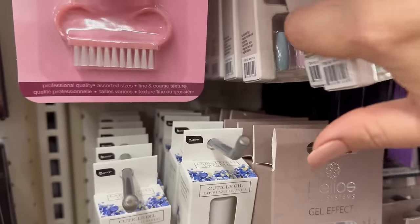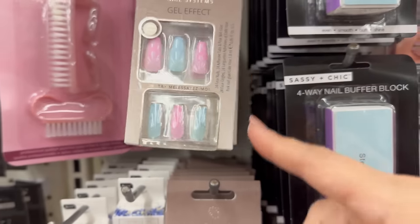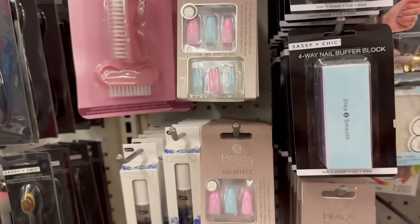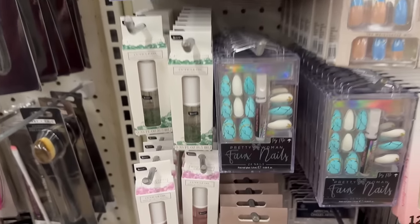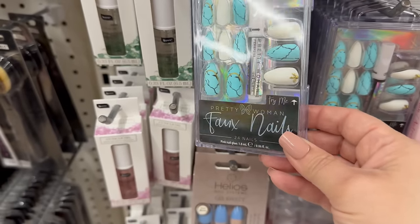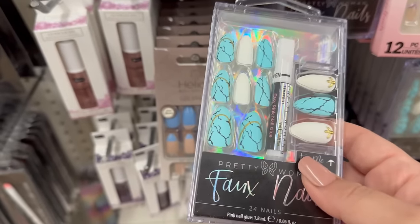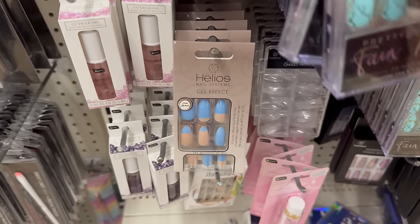I'm not sure if I would really want to rock those. But those would be cute if you're doing a baby gender reveal, guess the sex of the baby. Is it a boy? Is it a girl? I think that would be cute. But they also have these Pretty Woman ones. And I think I'm gonna pick up two of these because I actually really like these. And they work really good. This one also includes 24 nails plus the pink glue, and that's awesome.